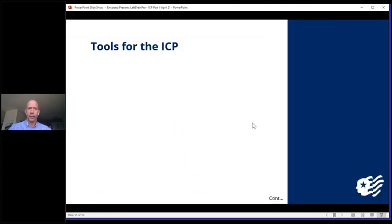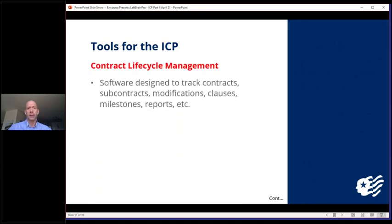All right, some tools out there specifically to help you with the incurred cost proposal. Again, I've talked about this, contract lifecycle management software. Just make sure when you do some searches that you put in government contract lifecycle management because you want to get a tool that is designed for government contractors. This is going to help you track your contracts, subcontracts, modifications. These also go into tracking the clauses, milestones, reporting.